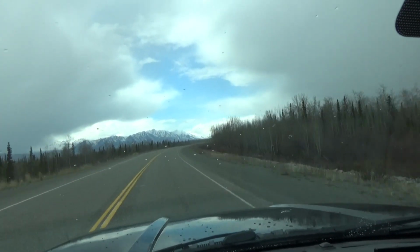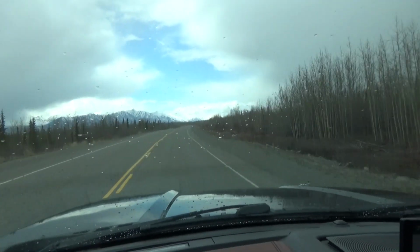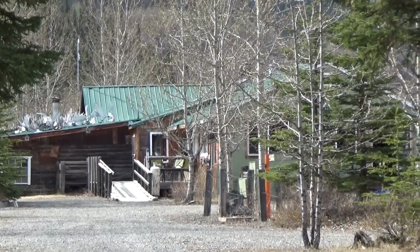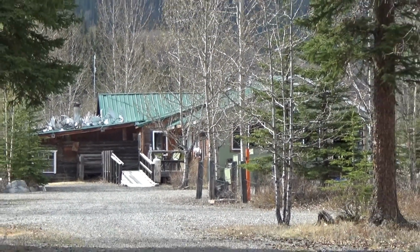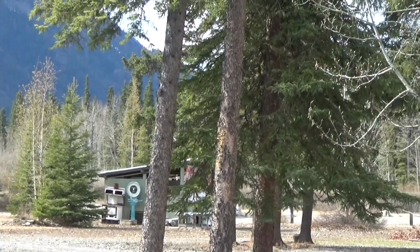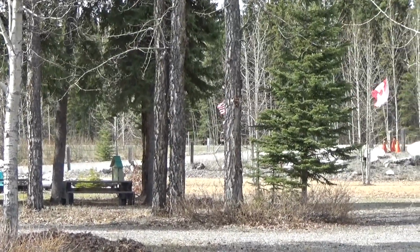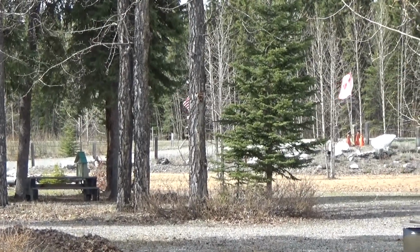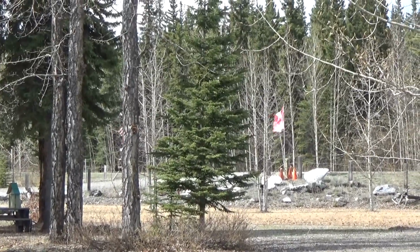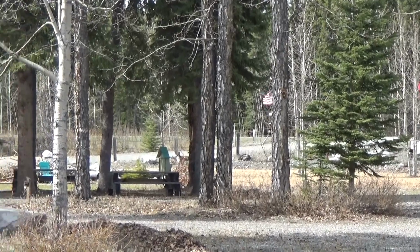Asphalt patches and potholes. Sometimes it's 30-mile-an-hour stuff. That's the office building. Can't quite see the front of it. Right on the Alaska Highway. In fact, you can see they've got the Canadian and American flags at the entrance because we're only about, I don't know, maybe 20 miles from Beaver Creek, Yukon, and then another 30 to the Alaska border.